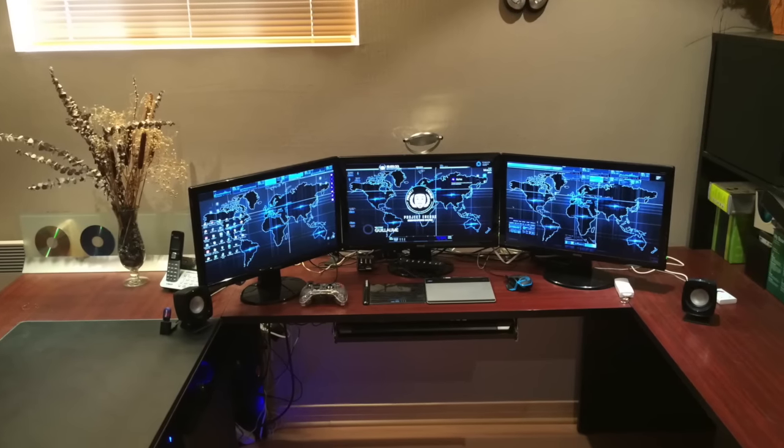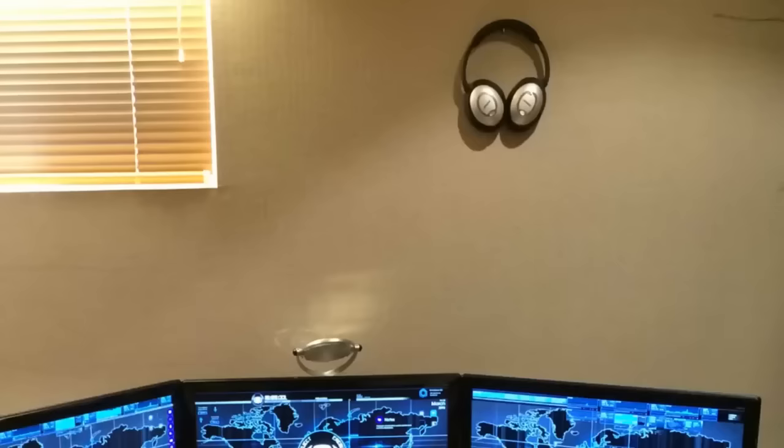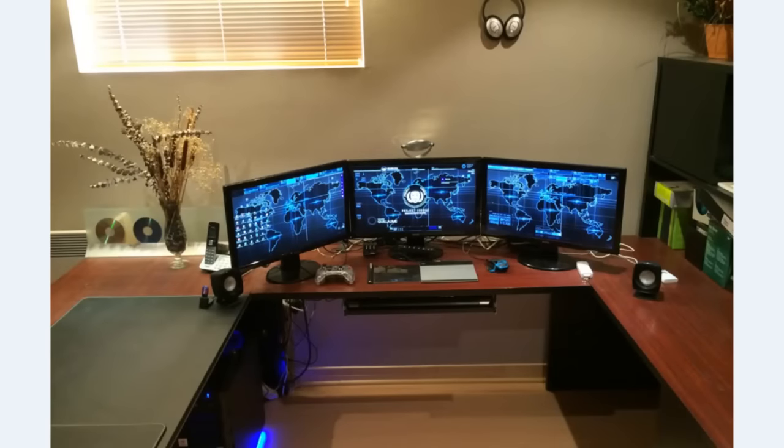First setup was submitted by Gulami. I mean, one of the longest descriptions I've ever seen in my life. Maybe he should have taken less time and worked on his wire management. A little off topic, but what do you think about that headphone? Just like all the way super high up on the wall, lonely. Maybe it's to prevent people that are short from taking them off the wall.